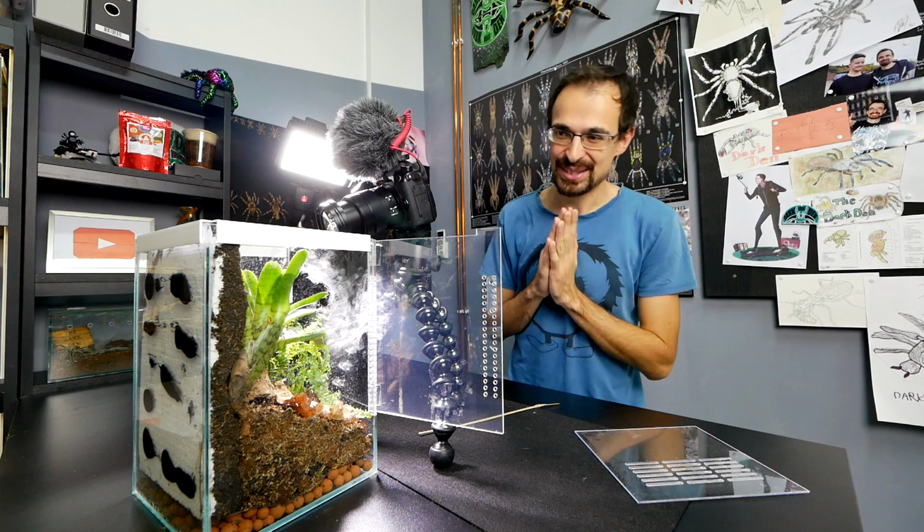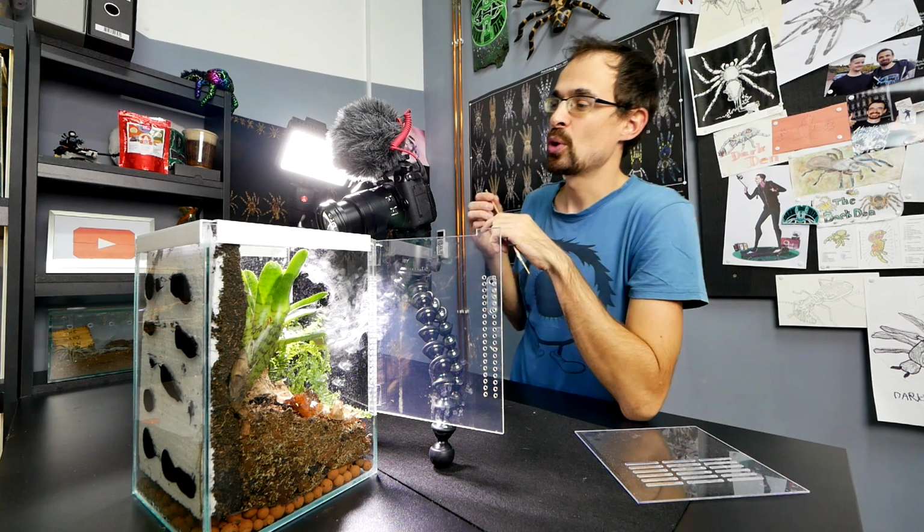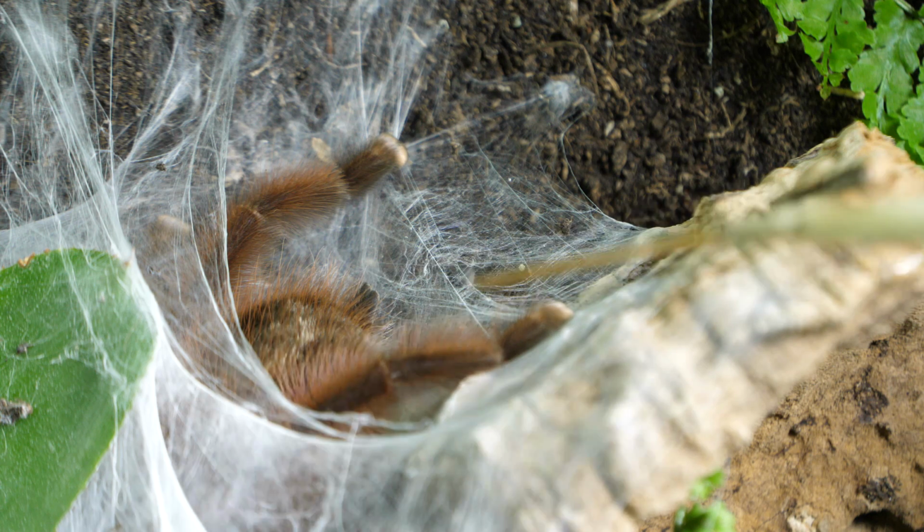Also the name changed, but this time it is a real change. This species used to be in the Avicularia genus, so it was called Avicularia versicolor. Look at this.